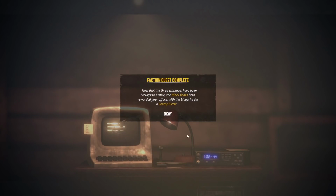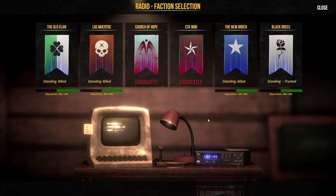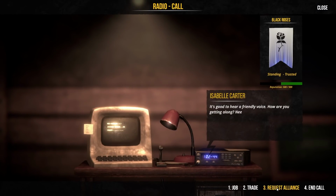Oh, that's exciting. Now that 3 criminals have been brought to justice, the Black Roses have rewarded your efforts with the blueprint for a sentry turret. Okay, that's very nice. Now... can we request an alliance? Even though I thought we'd just done that. You said about an alliance, but okay.